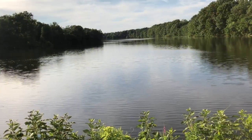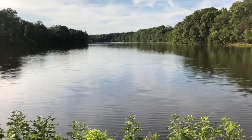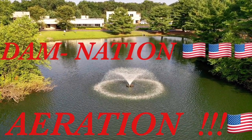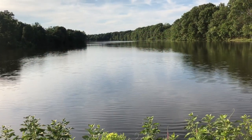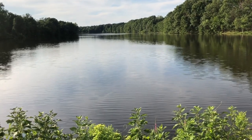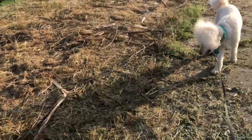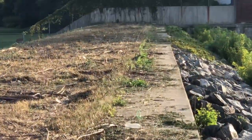It needs remediation. I'm going to suggest a series of fountains all the way up to the end of this reservoir, which is about a mile long, and it cuts Clark, New Jersey in half. So I think that's got to be done. And I suppose they need to clean this up around this concrete. They really left a mess kind of here.